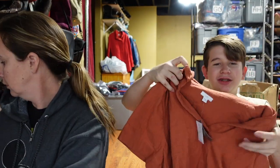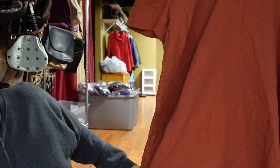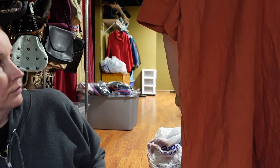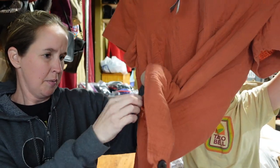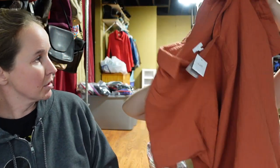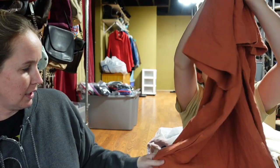Here's a J. Jill new with tags. Kind of like an orange. This looks like a dress. Longer dress. Yeah. But plus size J. Jill has buttons down here on the side. Let me see the material if it's anything special. Oh, 100% cotton. But it's kind of nice. It feels soft, and coral, it has pockets. Like a dusty coral orange.